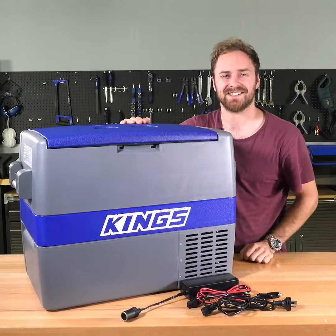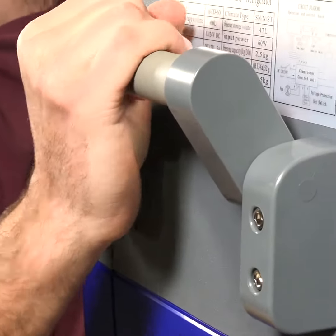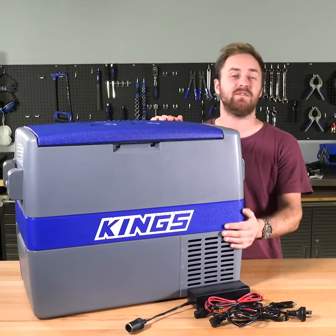for easy access. With an automatic internal light, easy to use control panel and tough adjustable handles, this fridge has it all. This 60 litre fridge freezer is one of the best value fridges on the market.